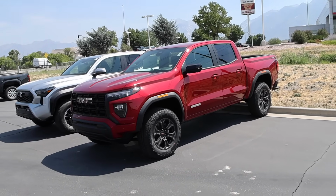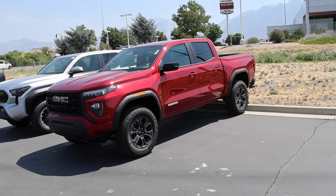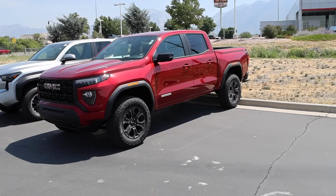Let's go ahead and drive the GMC first, and then right after we'll drive the Tacoma and we'll switch back and forth between the two.